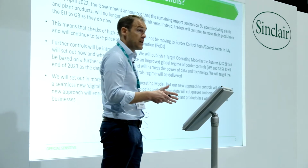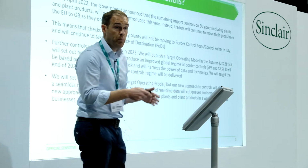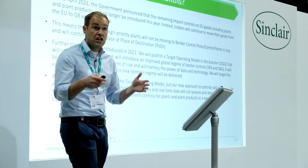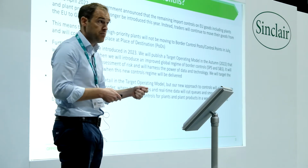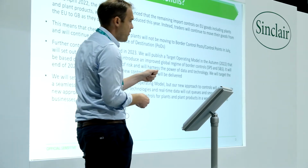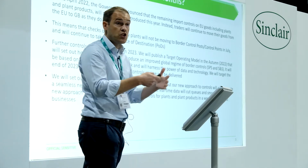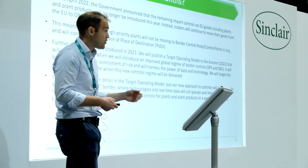But very importantly, what they also made clear is that this wasn't just a change to the timetable. This was an opportunity for us to step back, reset and revisit how border controls operate and take a radical and new approach to the way that the border can operate to make sure that we have the most efficient, most effective border that still delivers on biosecurity in the way that we absolutely need it to. So we have been tasked with preparing something called a target operating model. So this is effectively a description of the way that the border will operate when we introduce new controls, when we make changes during the course of next year.